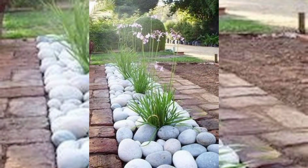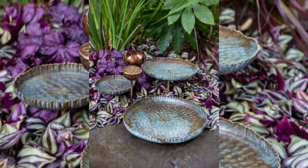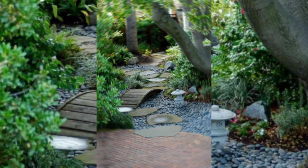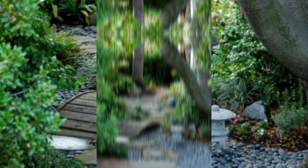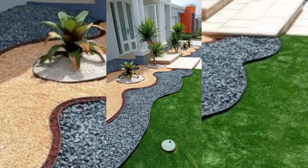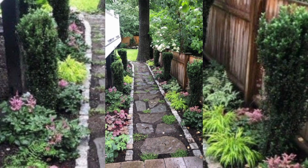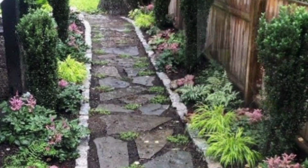Outdoor kitchen for BBQ area. If you love outdoor cooking and entertaining, consider installing an outdoor kitchen or a dedicated BBQ area. Include a grill, countertop, storage, and seating to make it functional and enjoyable.